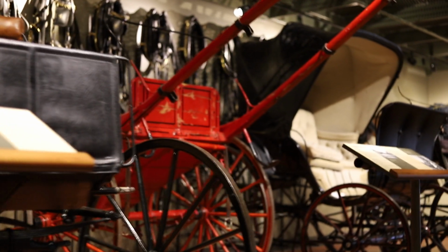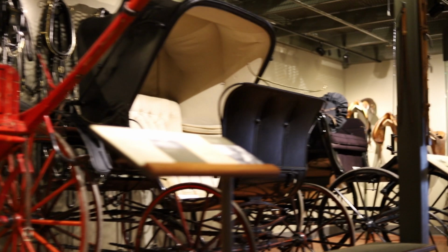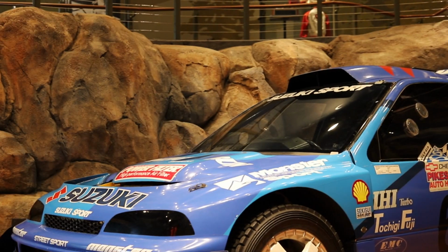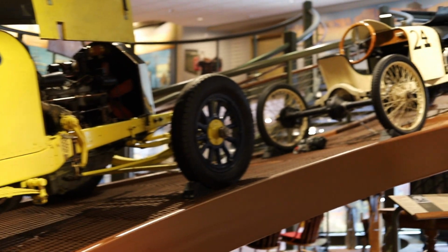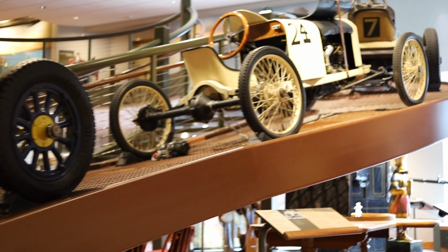Our collection contains 30 carriages. Most of them date from the 1890s and are in original condition. We have many Western heritage cultural artifacts, and we have 15 race cars that competed on Pikes Peak, the most famous of which is actually a 100-year-old race car that belonged to Spencer Penrose himself.